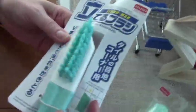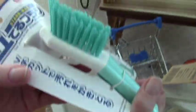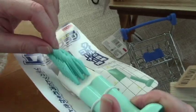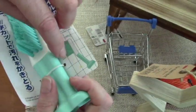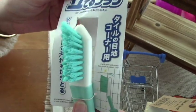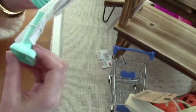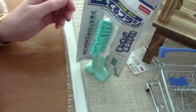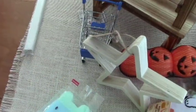And this is kind of nice, too. They're coming up with new brushes. It's a brush that you can get right in the ridges, see? In your grout lines and stuff. Or for anything where you have to get in. It stands up, too. It's got all sorts of features. They're always coming up with new kinds of brushes.